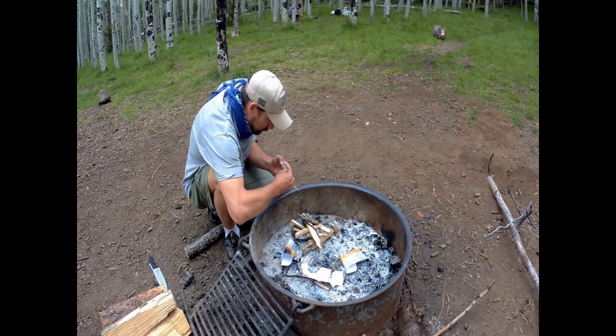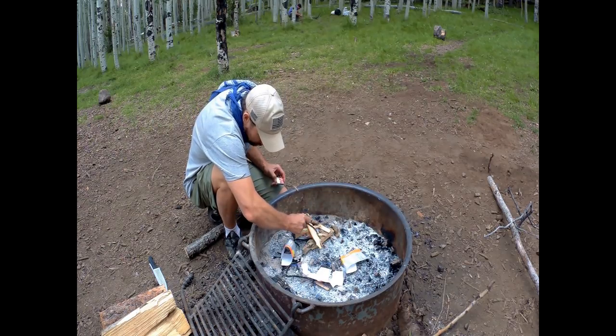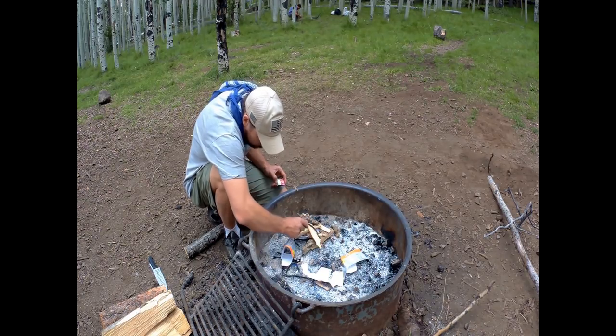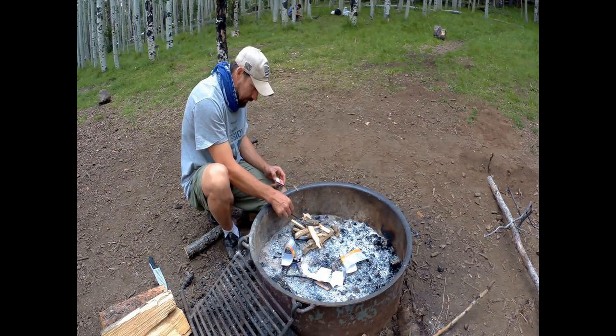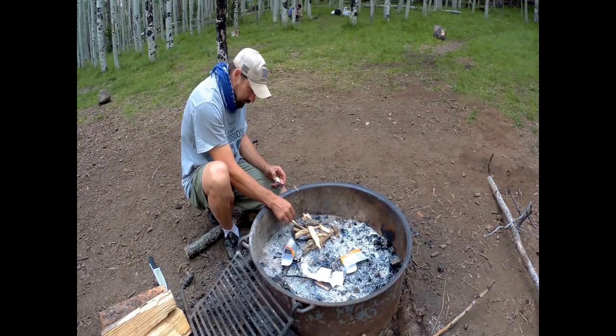Going through this whole box of matches, just trying to get a fire going. Now I think I might have something going here.